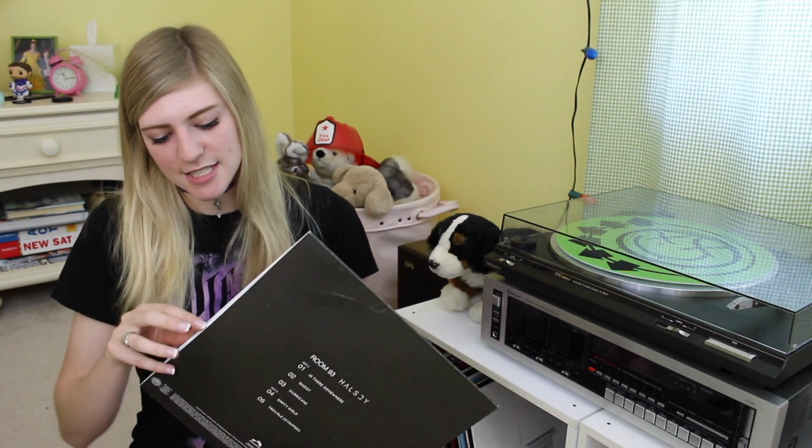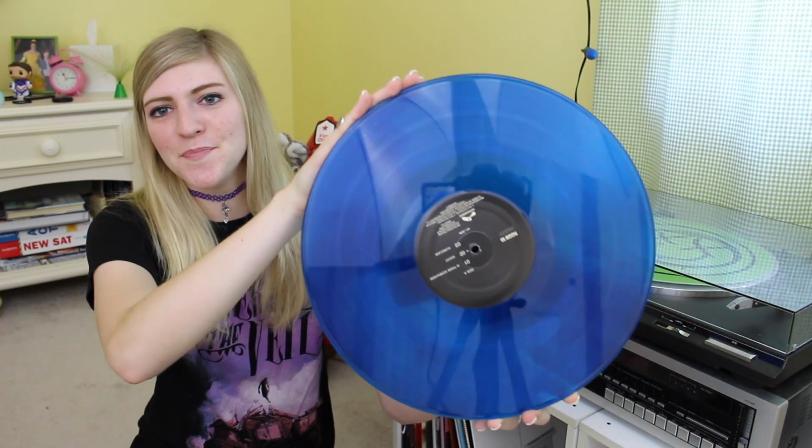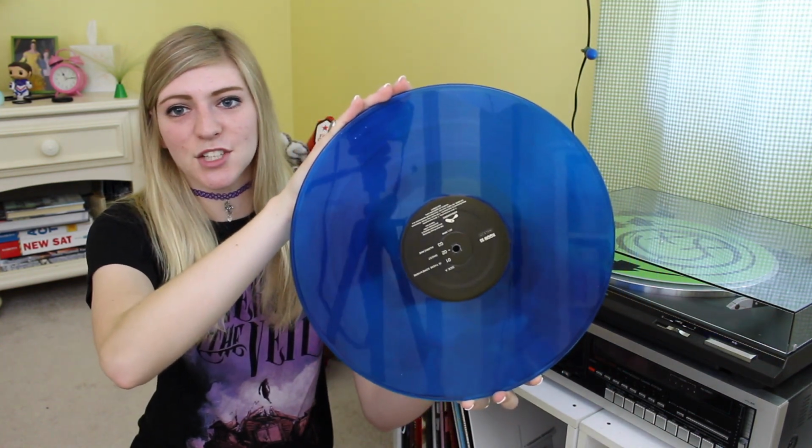The record is this beautiful color. It is this really pretty transparent blue, and I really like this. I actually have a bunch of records that look like this now, but I really, really love this color. I think it's really cool.